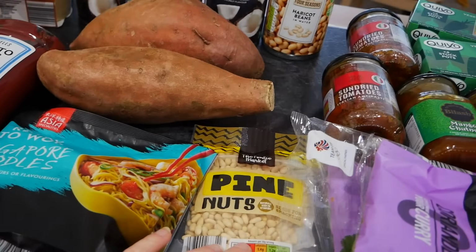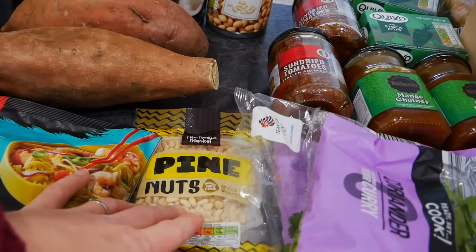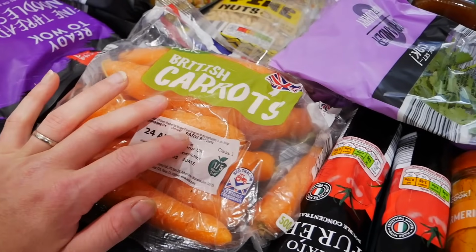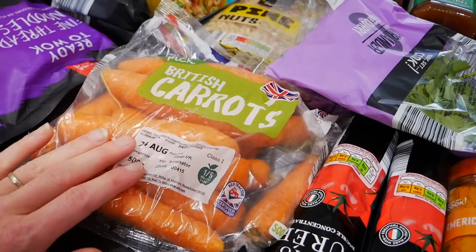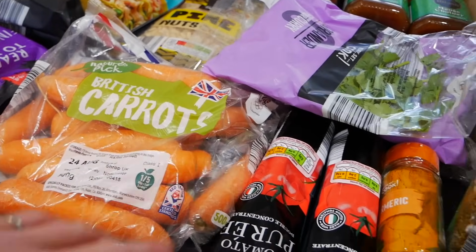Pine nuts, we have got quite a few pine nuts in already because I make my own pesto, but I thought we'll grab another one just in case. Carrots, you saw that I chopped up loads of carrots. So these I've got just for carrot sticks now, and it's a very small bag compared to normal because I know I've got loads of frozen carrots in the freezer.